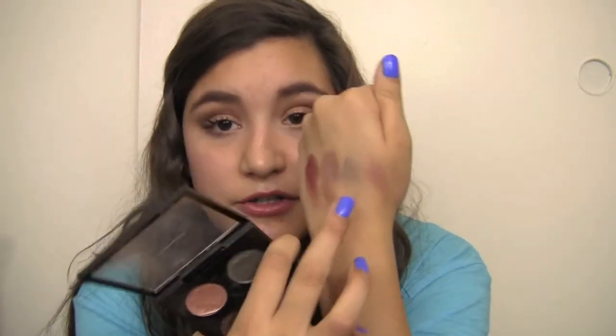So here are swatches of all of them. All That Glitters, Green Smoke, it's not very pigmented at all, but I still like the color, and then Satin Taupe, and then of course Cranberry. So just MAC shadows in general I absolutely love. Their quality and pigmentation and everything is outstanding, and it's worth the price to me.